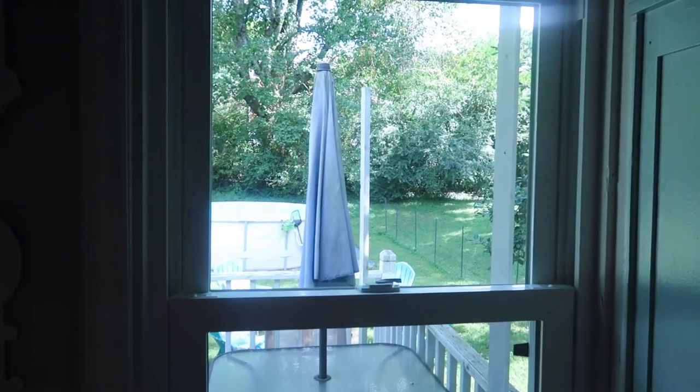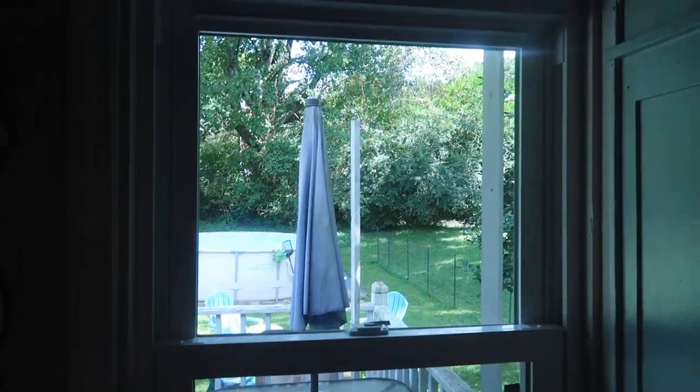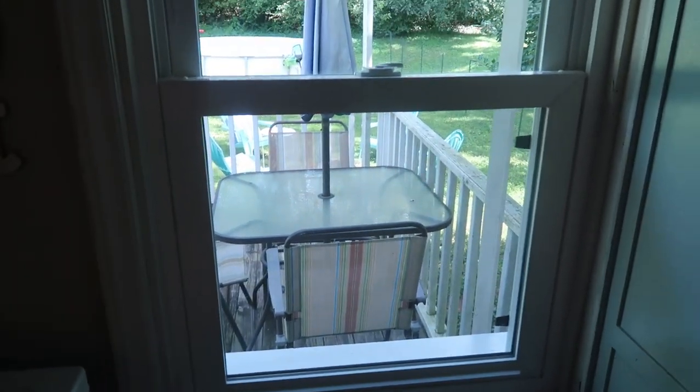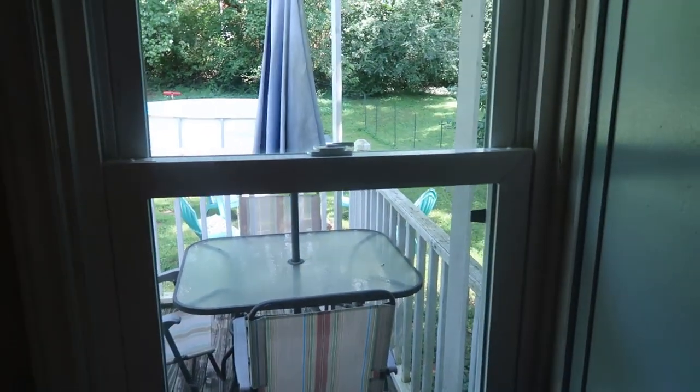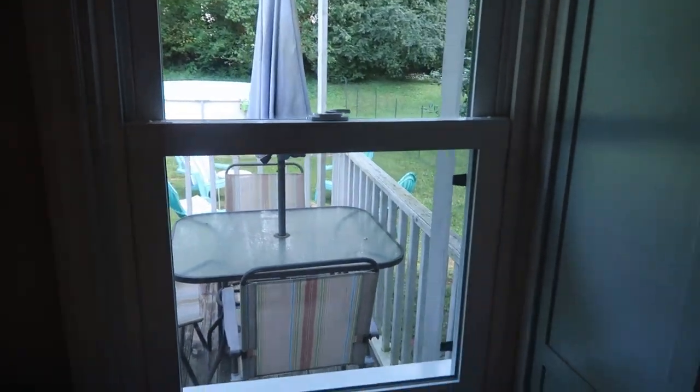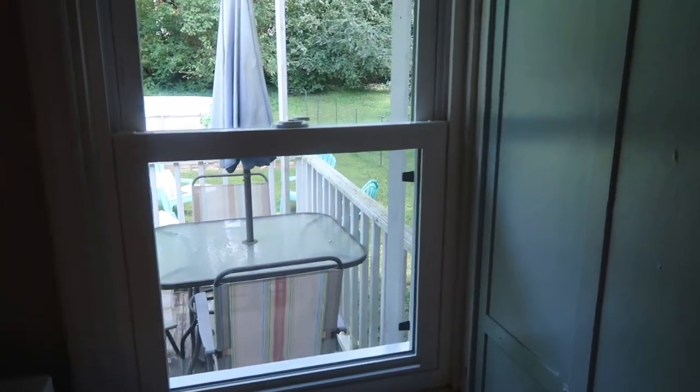But this window is amazing. I can't even tell you. Everybody that walks in is like, oh my gosh, it looks like there's nothing here. It's so nice. I don't really open these blinds. I mean, I twist them open, but I didn't pull them up because the window was so terrible and I hated it. And I love this. It is amazing.